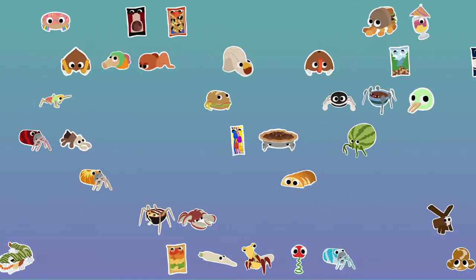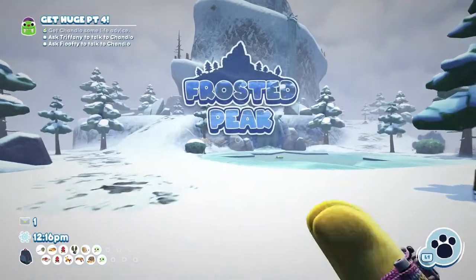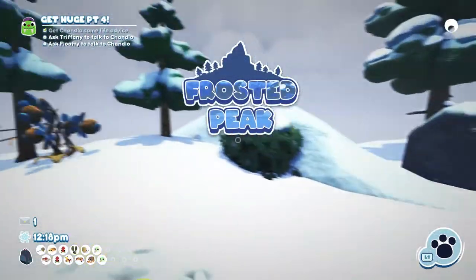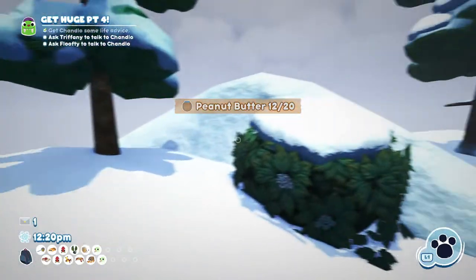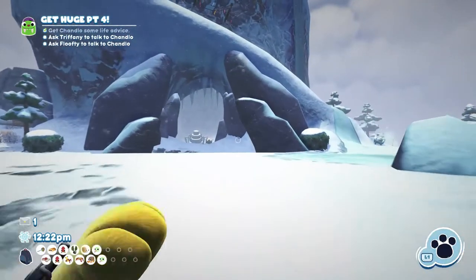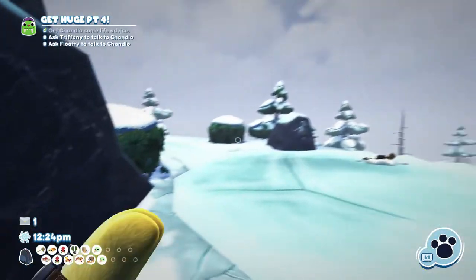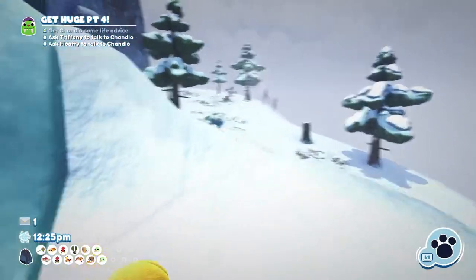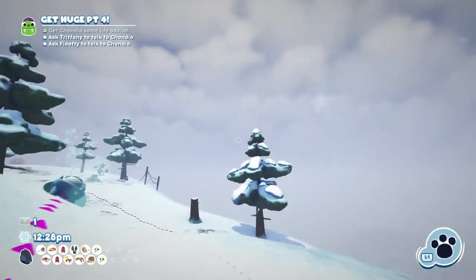We just need the Scoopy Banoopy. I love saying Scoopy Banoopy. I don't even know why. Just because of, I think, how Snorpy said it that one time. Is a Stoodler in here? Yeah. Scoopy Banoopy. Hey. Was it love? It likes chocolate.